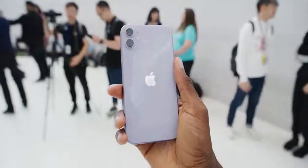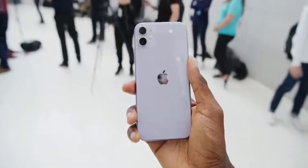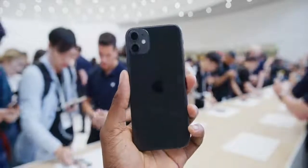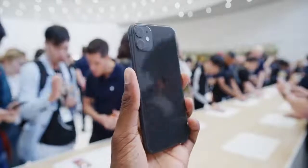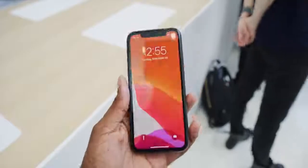But either way, this is the new iPhone 11, the successor to the iPhone XR, and this is your first look at it. So as you can already tell, it's gonna look and feel very familiar with just a few key changes. So design-wise, I was kind of hoping for maybe a slightly different design, maybe squared up a bit, or maybe a slightly smaller notch, or something a bit more modern feeling. But that's not really what's happening here.